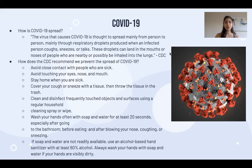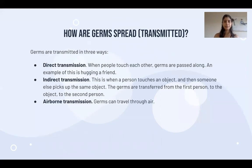lungs. So right now, pause this video and maybe think for a minute or two about how COVID-19 is transmitted. Is it direct transmission, indirect transmission, or airborne transmission? So I'll give you a minute to pause.